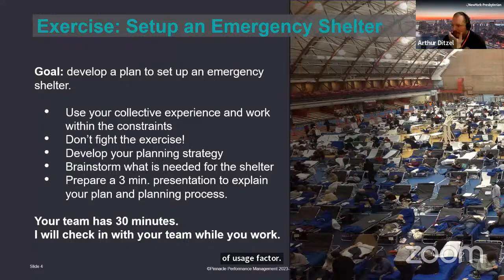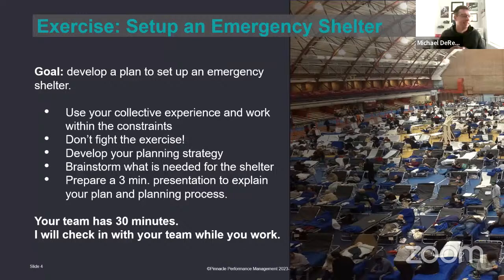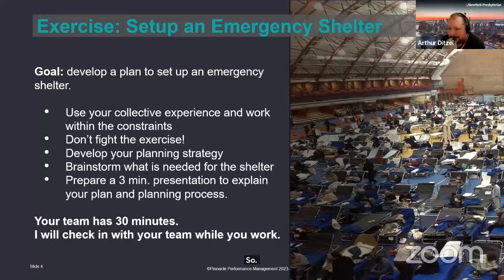Yeah, if we flush all the toilets at once, the building's probably going to implode. We'll have cousin Eddie standing out in the front yard. Something's full.